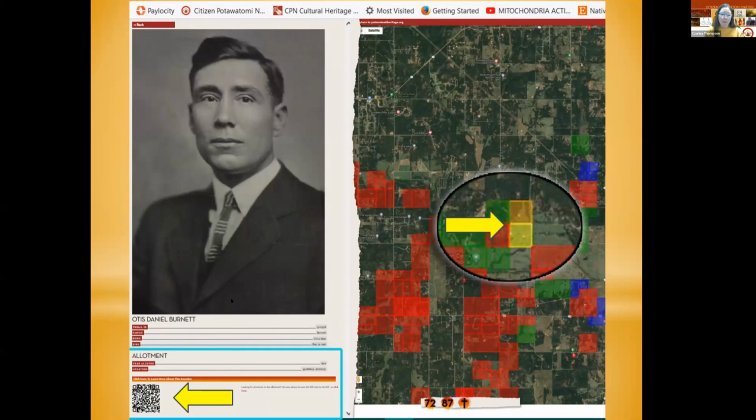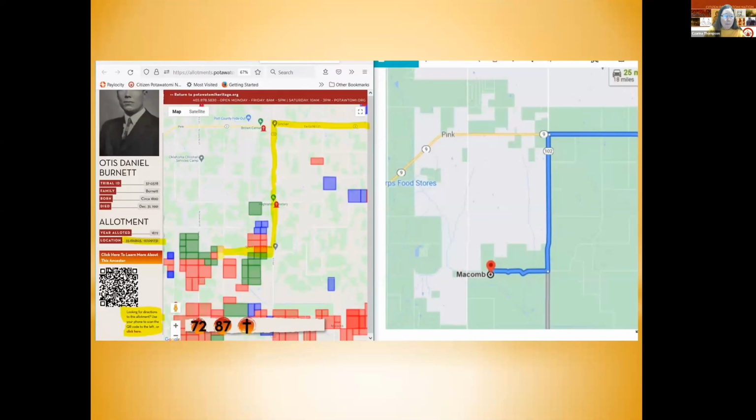That has been on a lot of people's minds, asking questions for me. So over here where this other yellow is, there's this little thing you can do with your cell phone, and there's also a place to click, and you can get the directions to the allotment. This, of course, is without the satellite on the map on the left, and I just highlighted something I put on there on that one, and it shows this deal.